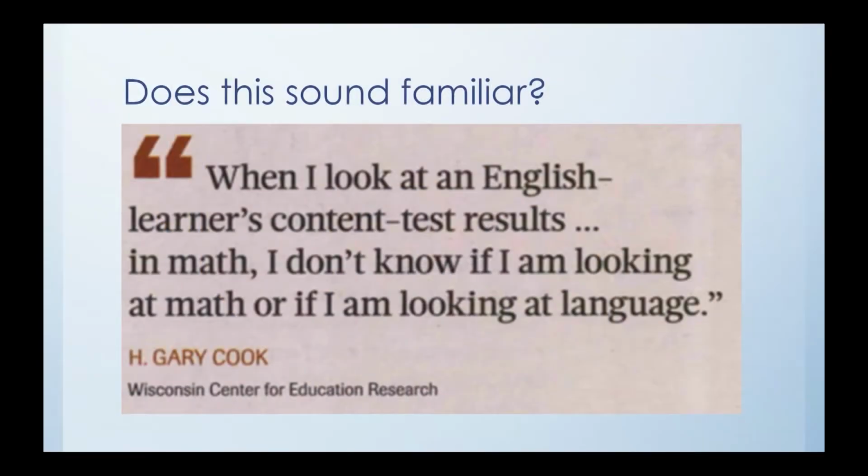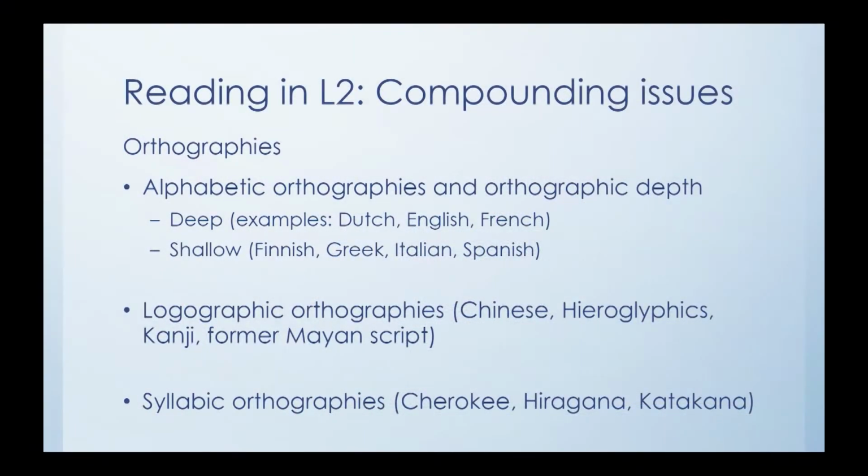I saw this and I thought, I'm going to pop that up there and let you all look at it and see if you think that sounds familiar. Yeah, if it's math, I can't tell if you don't get the math or if it's language. I don't know. Okay, so this is what we're trying to kind of tease apart here. So we do have the compounding issues.